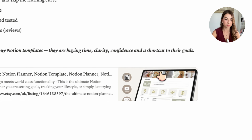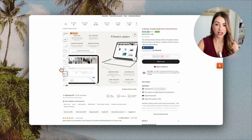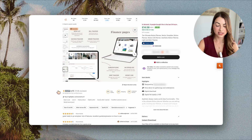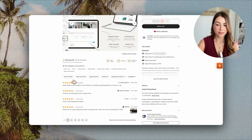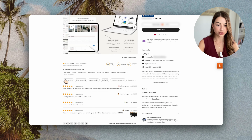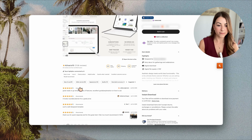So someone using a template like this doesn't necessarily need to know a lot about Notion because it's all laid out for them. It's also an all-in-one, proven and tested. And it also has a lot of reviews. You can see here there are tons of reviews, especially for this template. And a lot of the reviews talk about how easy it is to use. That's usually a very common objection when it comes to selling Notion templates, because it can be a little bit overwhelming. But when people are saying, hey, this is actually easy to use, it lowers that barrier and helps people to say yes to buying the template.